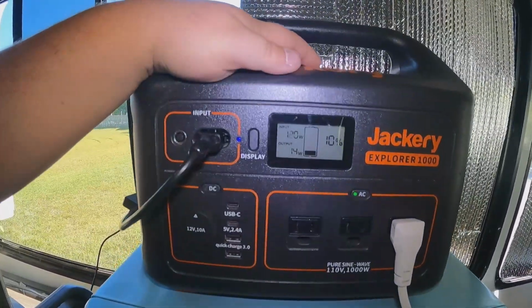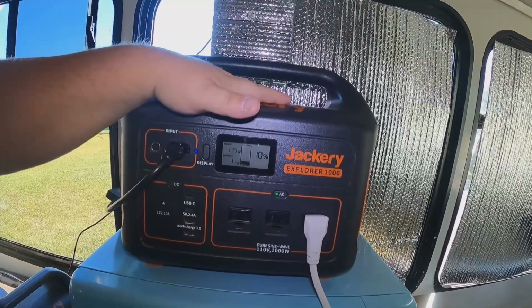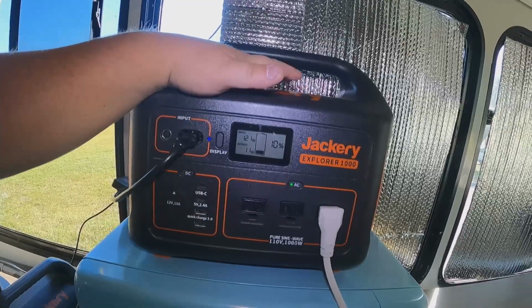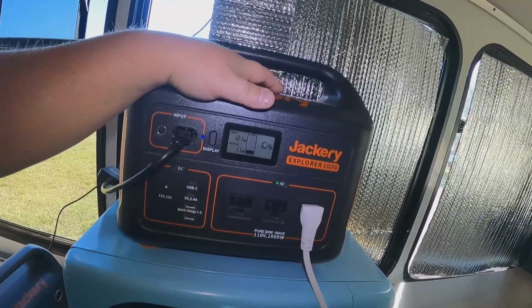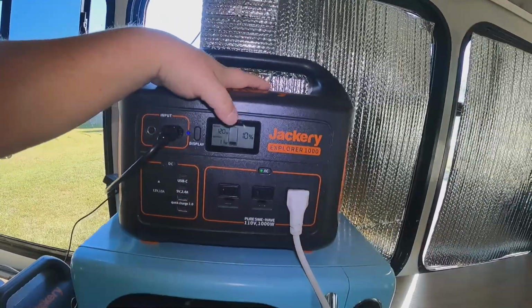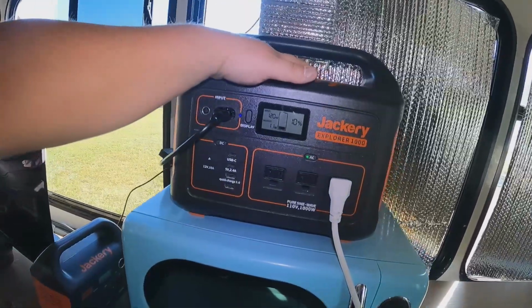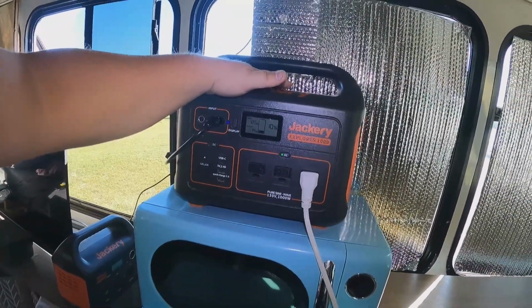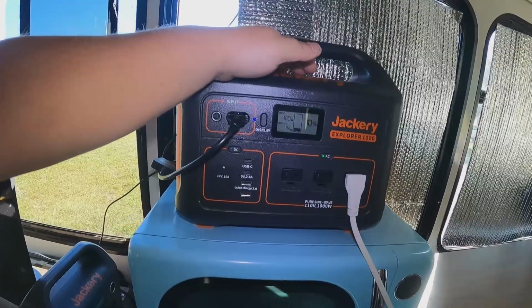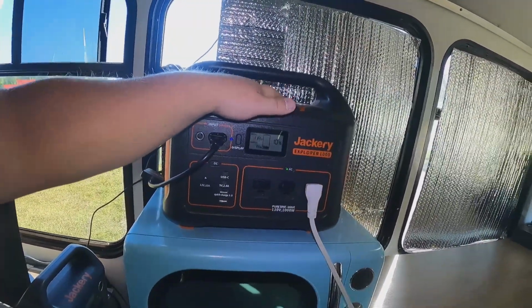So right now we are getting 120 watts of solar. This has an MPPT controller in it, and it only limits you to about 140 watts on intake. So we're getting 120, which is pretty good. We were at 2%, literally maybe 10, 15 minutes ago. It wasn't a long time. So this thing is charging up really fast, and it's all free, powered by the sun.